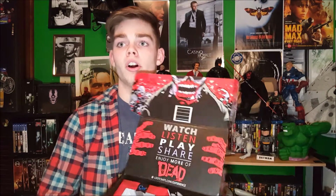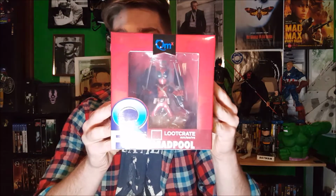Whoa. So here's the cover art for the box. That's pretty sweet. I like all that. And right off the bat, we got this little Deadpool toy looking like that. Let's open him up.